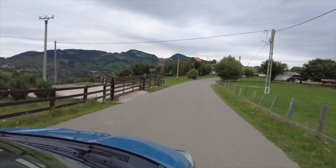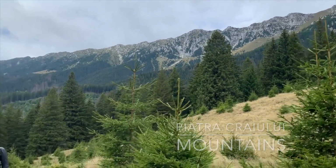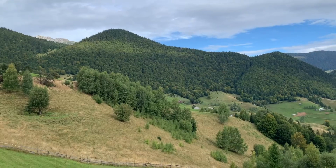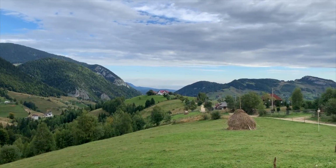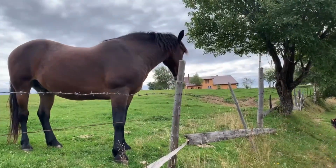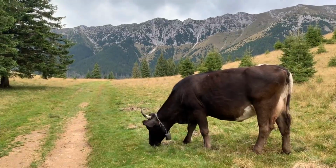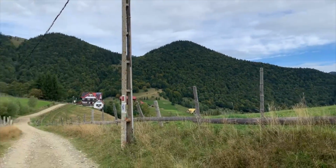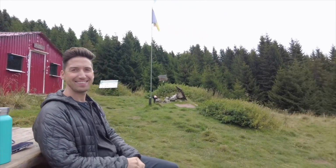Next up, I want to feature a great nearby hike that we did in the Piatra Craiului Mountains. The Piatra Craiului Mountains are a mountain range in the southern Carpathians in Romania. Its name is translated as King's Rock, or the Rock of the Prince, and is located near Brasov. We enjoyed walking through the beautiful Romanian countryside, passing by horses, cows, and even farmers with their dogs. The panoramic views from the top of the hike were definitely worth it.